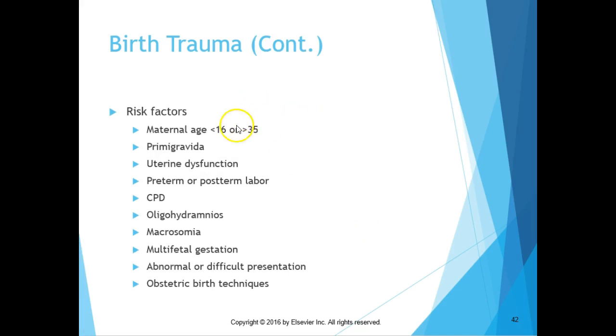So the risk factors for birth trauma: young and older mothers, first-time moms, uterine dysfunction. No matter if the uterus worked too hard and too fast, so that would be a precipitous delivery, or it worked too long. Pre- and post-term. Preterm, because the baby is so friable, the vessels are so friable, so in a preterm baby you can actually have injuries to the brain.